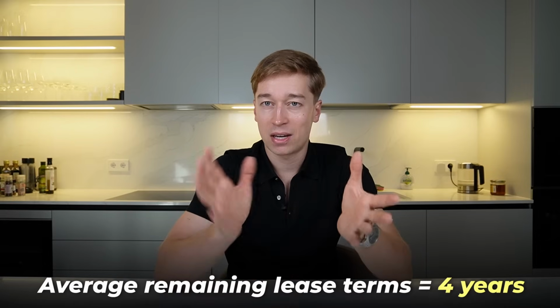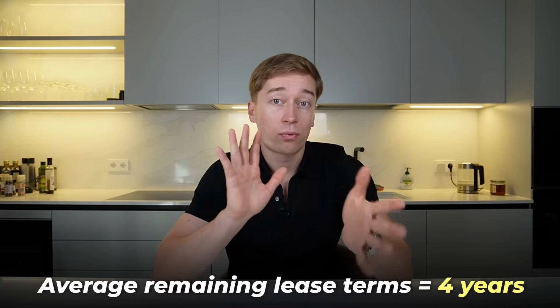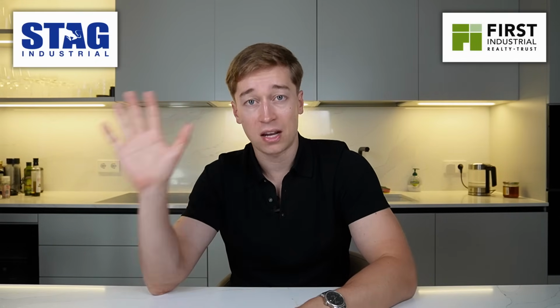And their average remaining lease terms are not very long. They're typically about 4 years. And so they have a steady flow of lease expirations in the coming years. They're able to bump up rents by 40, 50, even 60% in some cases as these leases expire. And so they essentially have this bank of growth that they have already secured. They are less reliant on further growth in market rents because they're already deeply below market. And so we really like this aspect about REITs like First Industrial, and Stag Industrial benefits from this also to some extent, but it's not able to bump up its rents quite as much as its close peers.